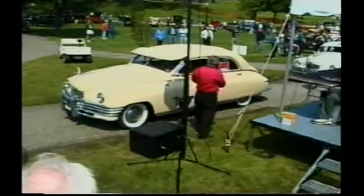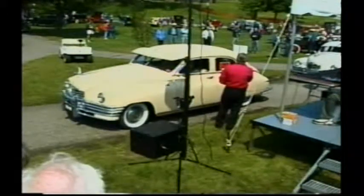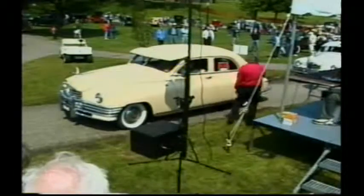This is a 48 Packard Custom 8. This is Alan Sugit from Ann Arbor, Michigan. And for those of you that are interested in a Packard, this happens to be for sale. It's a 59,000-mile original car for $8,000.